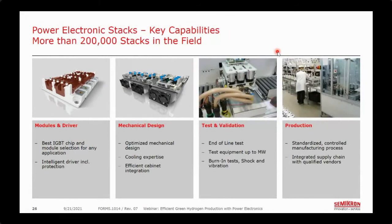So overall, in our power electronic stacks area, we have more than 200,000 stacks already in the field in different applications like solar, wind, energy storage, and also hydrogen generation, of course. The key capabilities are definitely that, based on the optimized requirements, we make the best IGBT chip and driver selections to choose the right products and the right chipsets for each application and its requirements, but then also create the mechanical design based on an efficient cabinet integration, including our long-term and vast experience in cooling, air-cooled as well as liquid-cooled.